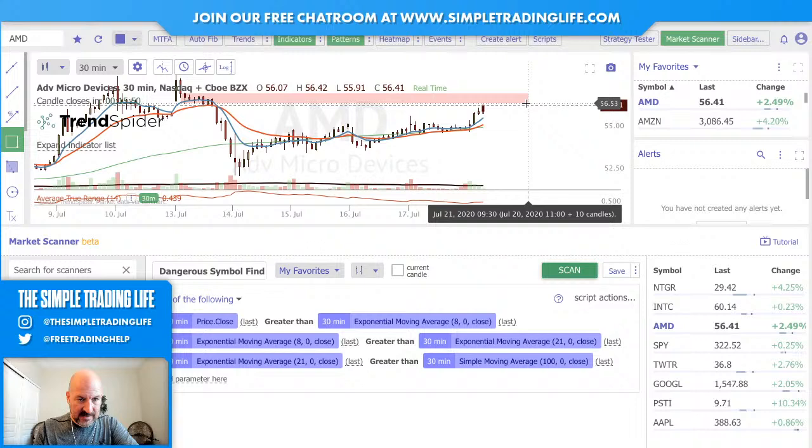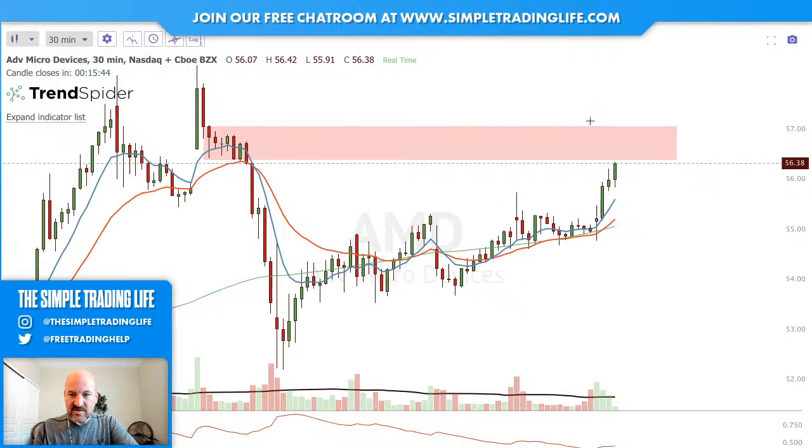You are likely to see some, this isn't going to be perfect, but I want you to be able to see it. You're likely to see some resistance right through here. If it was me, because I trade a little bit differently, I'm more conservative, I would be looking for a target right up here. Once we get into this area, once you get right here, I'd probably be looking to exit.